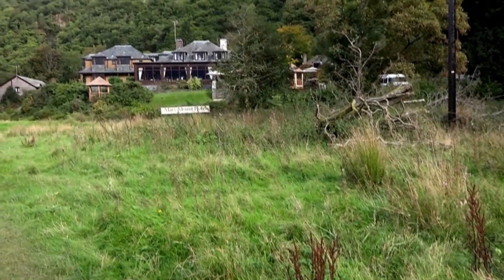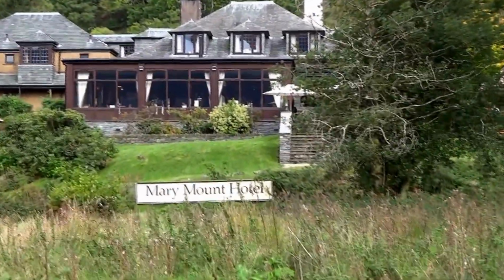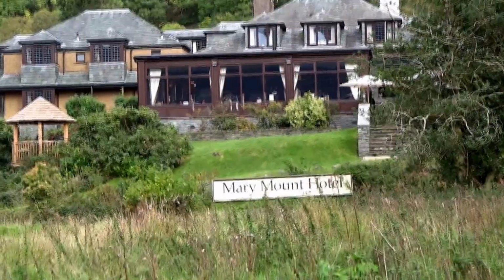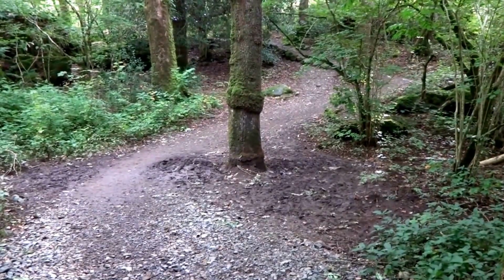Back off the road now. I can still hear it. Certainly plenty of places to stop and have a noggin if you want one. It's nice to get back onto the path. Back on the path now, and the path actually runs parallel to the road, so you can hear a bit of traffic.